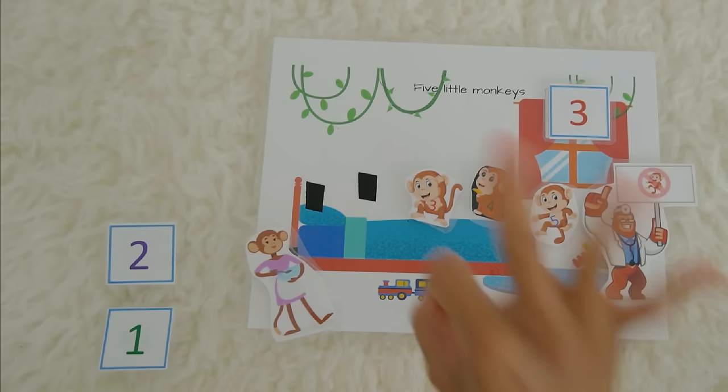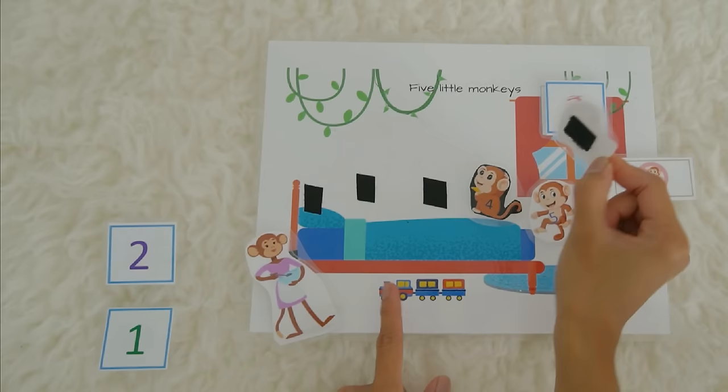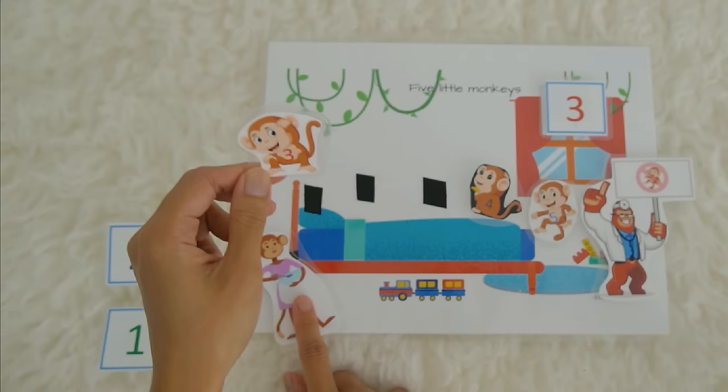3 little monkeys jumping on the bed. One fell off and bumped his head. Mama called the doctor, and the doctor said, no more monkeys jumping on the bed.